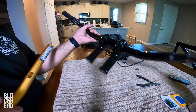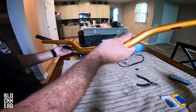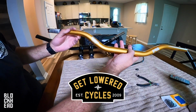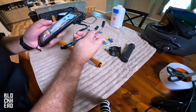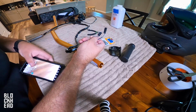First of all, old and busted, right? New hotness. Yeah, take a look at those. Get Lowered, you're the best. I love these bars. I got them on my Dyna. This is where your phone is your friend, for sure. You wanna go ahead and take pictures of where the wires are on these plugs. Be real thorough about it.